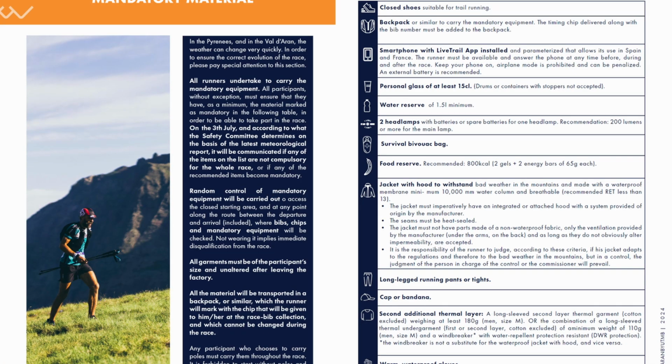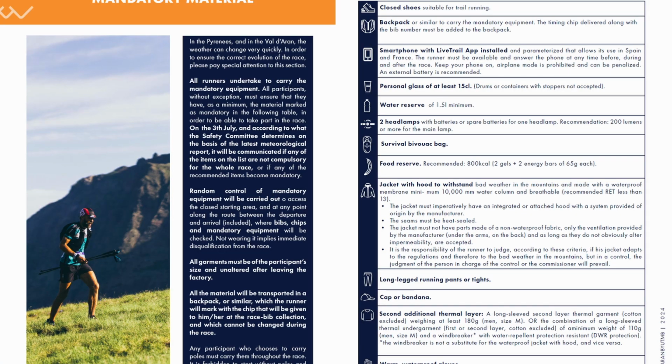So I'm looking at the list here, and the first thing on the list is closed shoes, which is great. I've got that. So I've got my SpeedGoats, which are awesome shoes. I've worn these for a few races now and never had any problems with them. They've just been a really good pair of shoes. The second thing on the list is a backpack or similar to carry all of the gear.